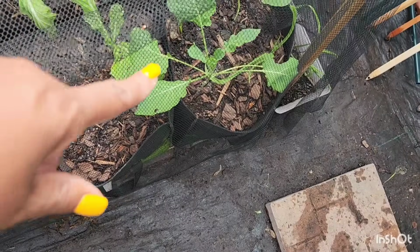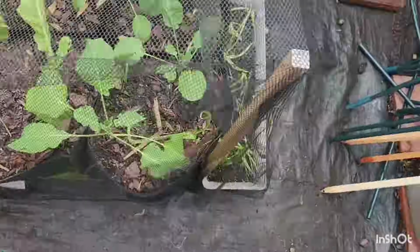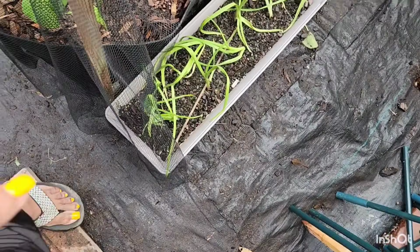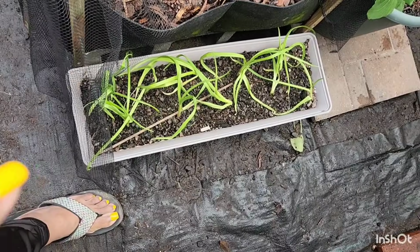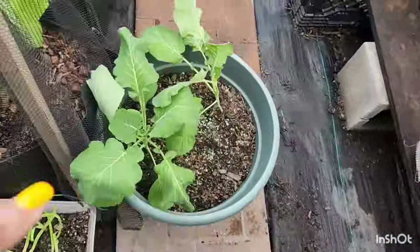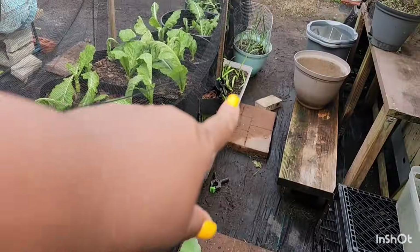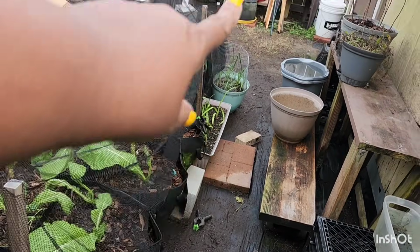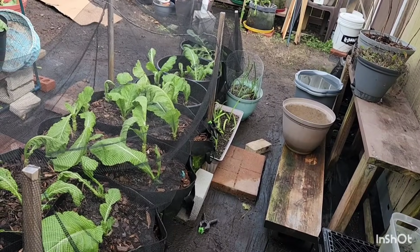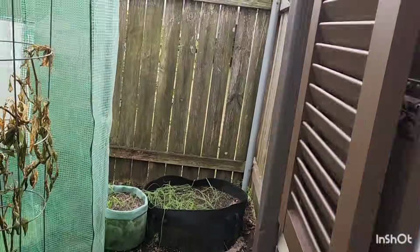That is some collards over here. They seem to be doing okay. Down here is the garlic. It seems to be doing okay. These collards are looking okay. And down there, there's some more garlic and onions. They seem to be doing okay. Probably just have to feed them and put them back into place. All right, let's look back here.